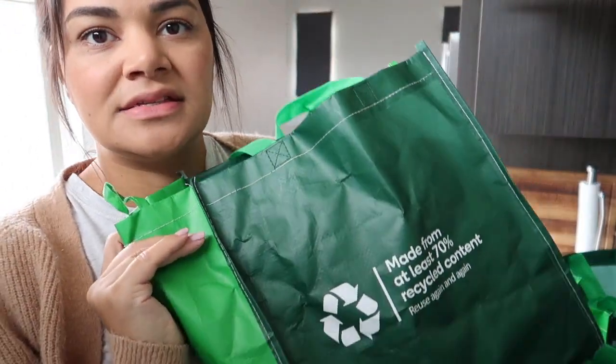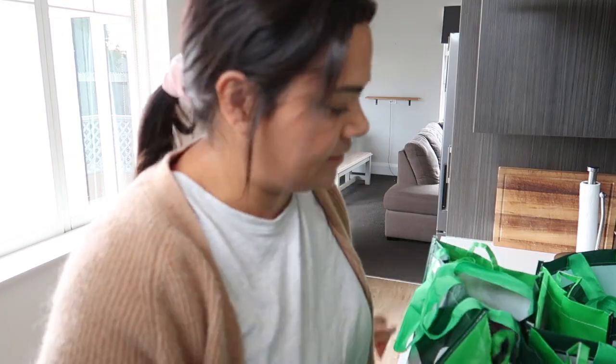We're going to do a grocery haul today. These are Countdown bags, but I actually went to Pack and Save. My total is $166. I'm going to get everything out and then I'll show you guys what I got.